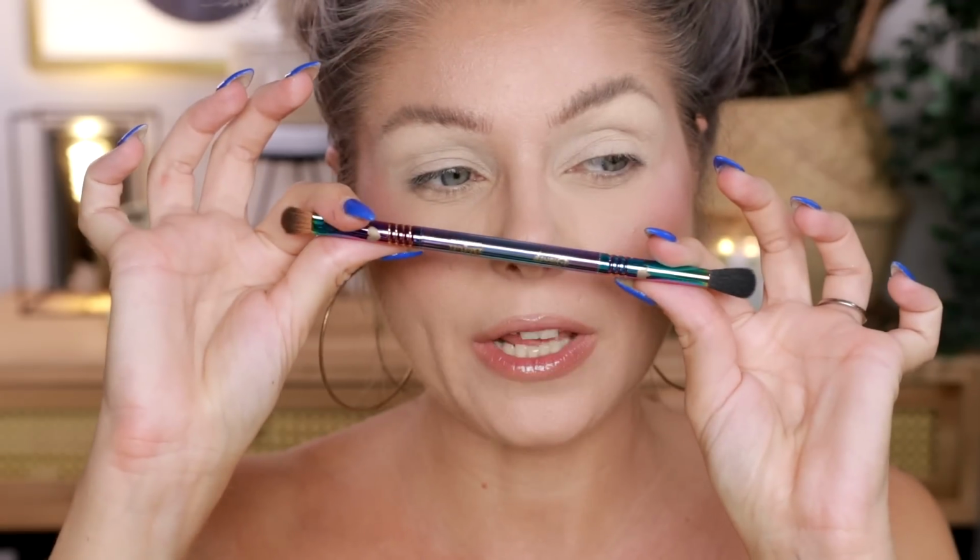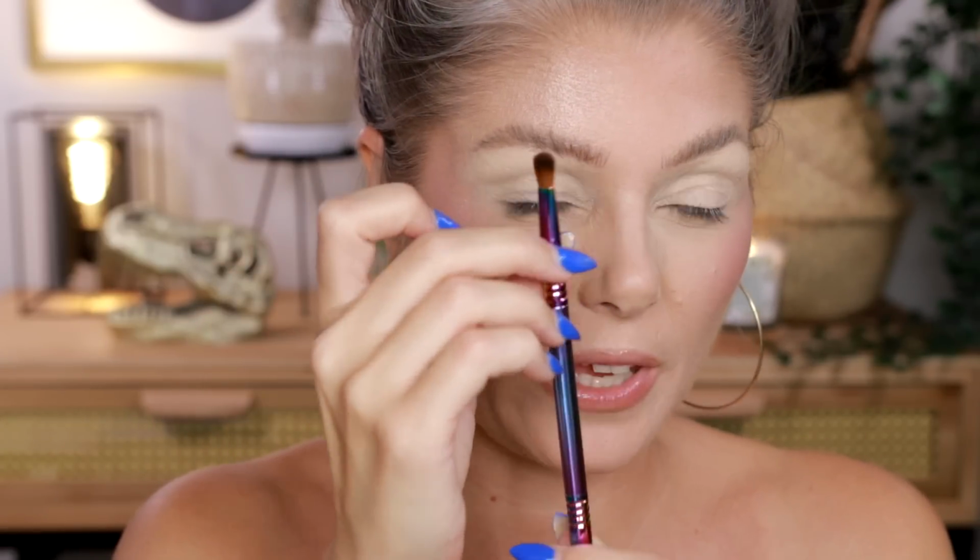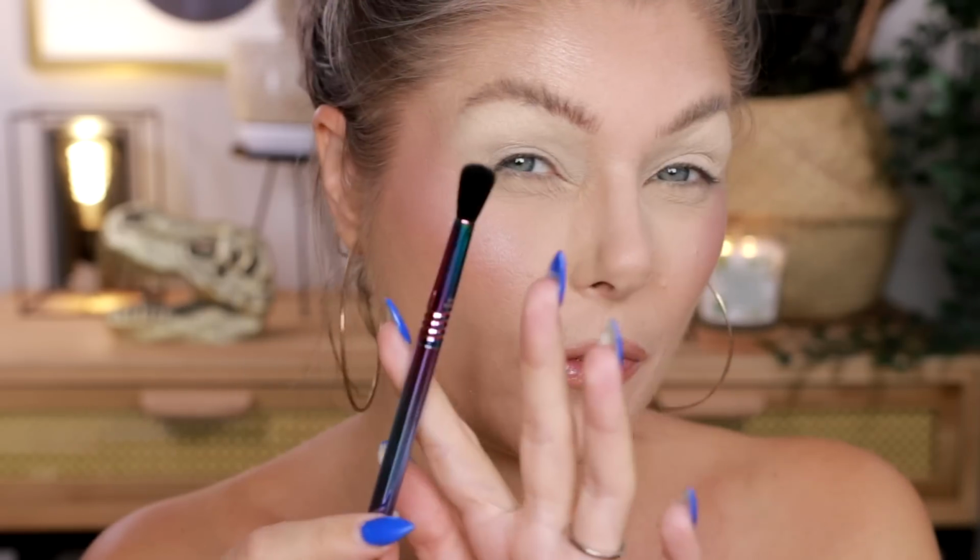Oh, and the brush that you're getting in this one also has the same handle. And this is one of my favorite brushes. I love these brushes for buffing edges and for using under my eyes. And this one is called E54 and the other one is called E38. It's basically a smaller version of the E40. I prefer this one over the E40 because I feel like this one is a little bit more precision.